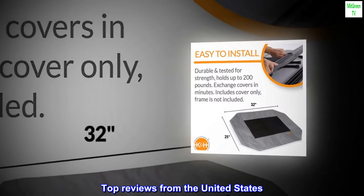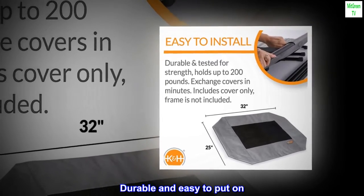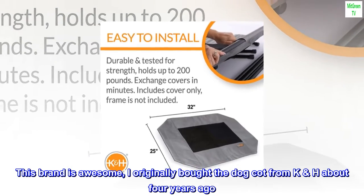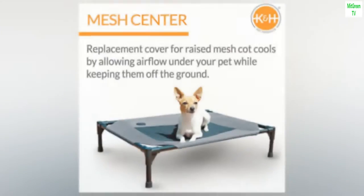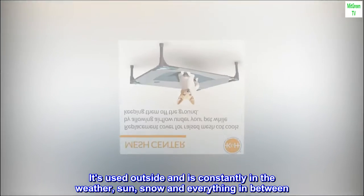Top reviews from the United States. Durable and easy to put on. This brand is awesome. I originally bought the dog cot from K&H about 4 years ago. It's used outside and is constantly in the weather, sun, snow and everything in between.